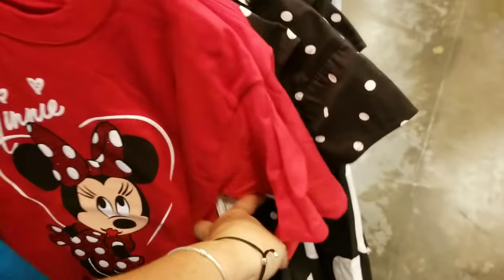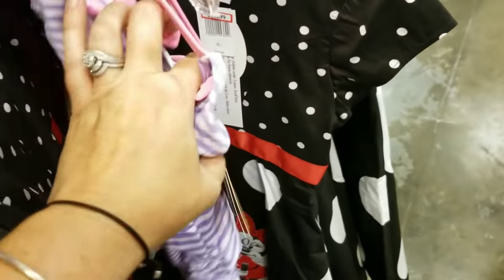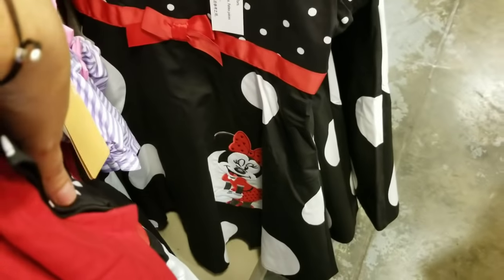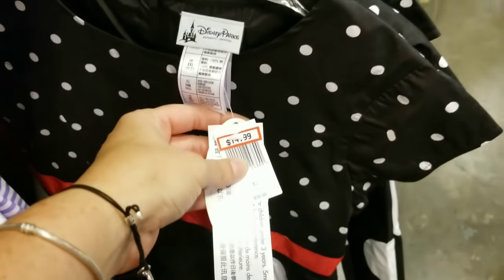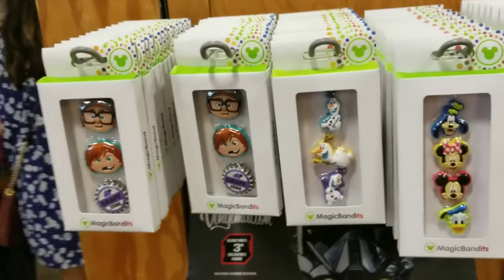So, still, again, the only spirit jersey I see is for youth, and it's $14.99. Sorry, $7.99. And oh, little bathing suit in here is so cute, $4.99. But look, they still have these cute Minnie Mouse dresses. They're so adorable. Those are $14.99. So, I do not see any magic bands on this trip.